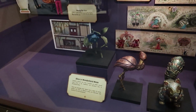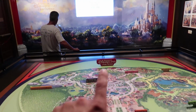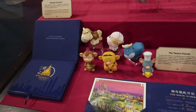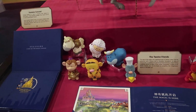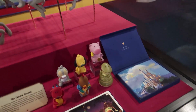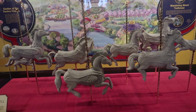It's an Alice in Wonderland maze. They have a giant map of Shanghai Disneyland, and they're showing a video here about Shanghai Disneyland. They have some invitations to the grand opening of Shanghai Disneyland. They have little figurines of the different 12 friends for the different 12 months of their zodiac. And then some maquettes of the Fantasia Carousel.